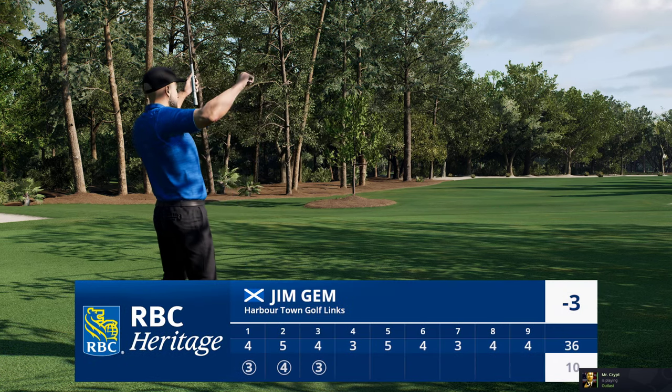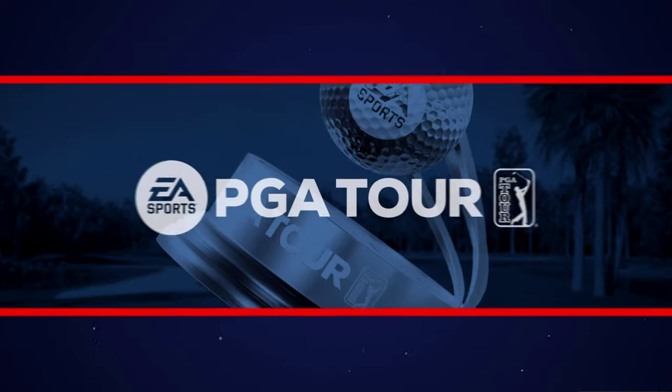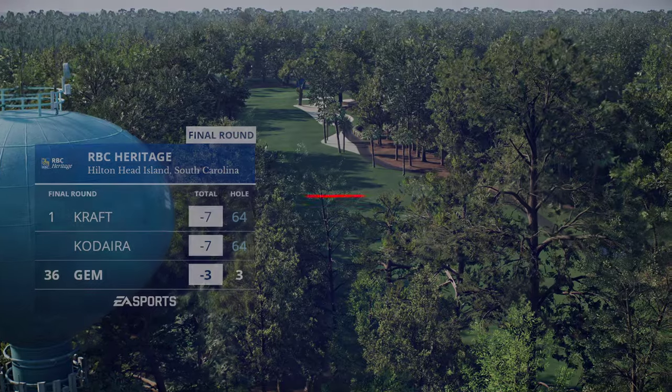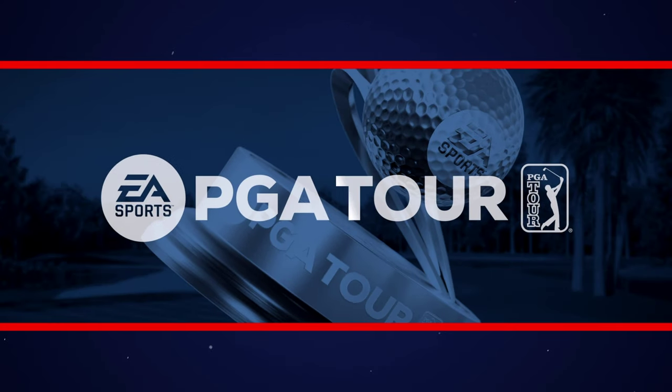A 3 on the bounce. That's in for birdie here at 3. Looks like we could be in for a good round here. Not complaining, but you're not getting a lot of run on the greens. You're not getting a lot of run in the fairway either.